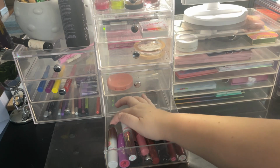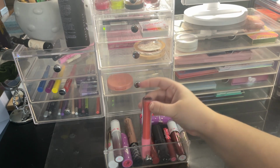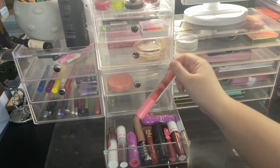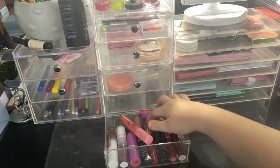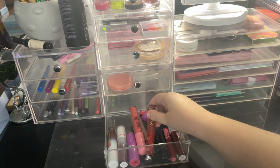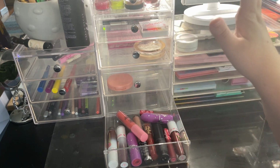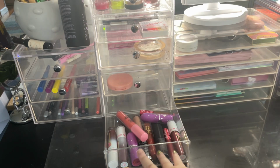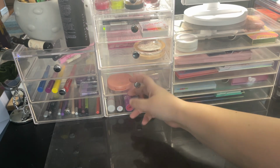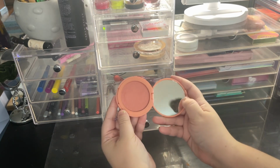This is Antisocialite from Sugar Pill. This is a nude liquid lipstick from LA Girl. This is Shag from Medusa's Makeup. And then this from Too Faced is Caramel Apple. And then Ace from NYX. All of these haven't been used. Disappointed. Next, for blushes, I only have one remaining, and it's Captivating by Tarte.